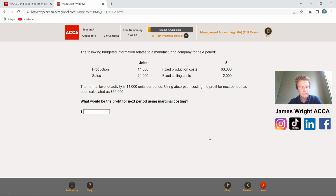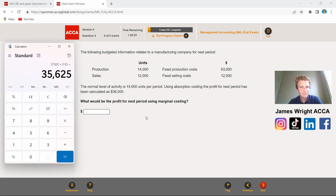Now, what have we got on here? Let's pull up the calculator again. This looks like it needs calculations. That's the reason why on there. So we've now got on here, again, what would be the profit for the next period using marginal costing. So this is all about marginal costing, is all on the basis of it's measured based on contribution or the variable costs of the actual product.